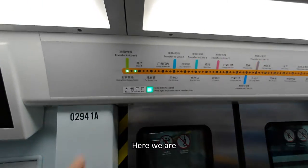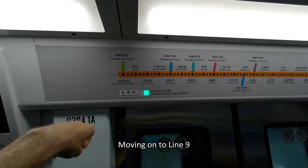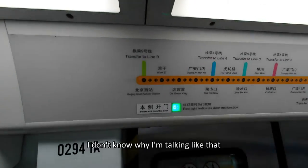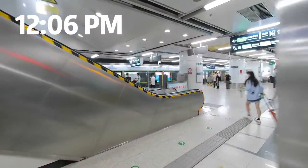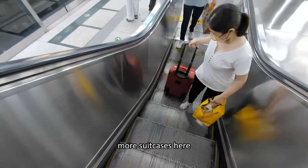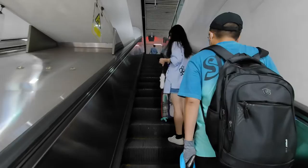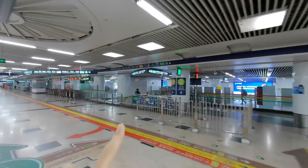Here we are, Beijing West Railway Station, moving on to line 9. One step closer to our goal. I don't know why I'm talking like that. You see a few people having their luggages. This one has her suitcase. More suitcases here because they are leaving Beijing. But we're not. We are gonna go try our luck here.